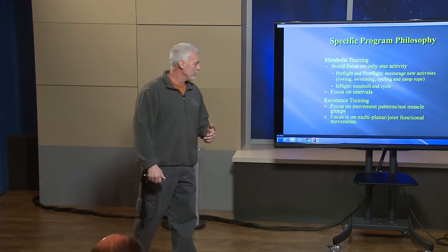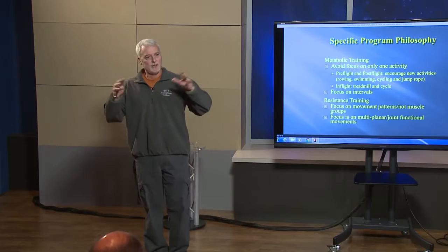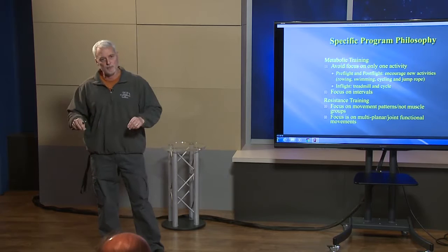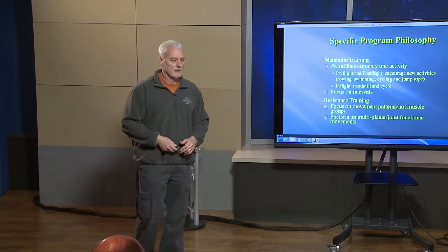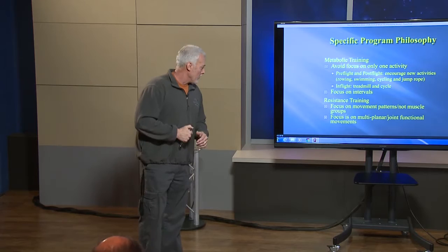Resistive training, we focus on movement patterns, not muscles. What I mean by that is that we don't pick a day and say, okay, today we're gonna do chest, tomorrow we're gonna do back. We don't look at it that way. We look at movements, and we want to focus our movements on what they do as their function. EVA, for astronauts, some of them play sports, do other things, we'll incorporate that in there, just like you would sports-specific training for any other athlete that you were training.